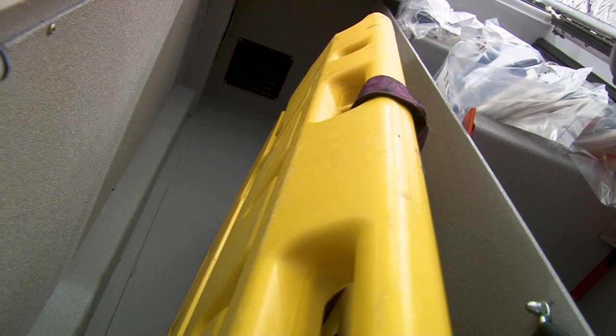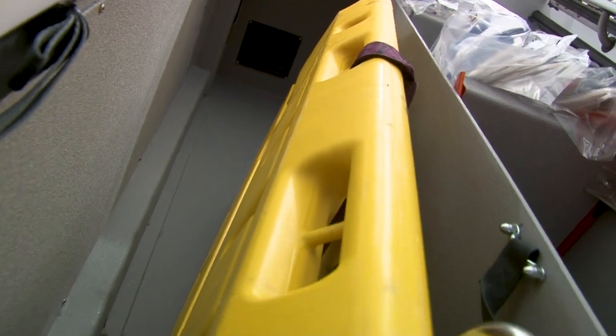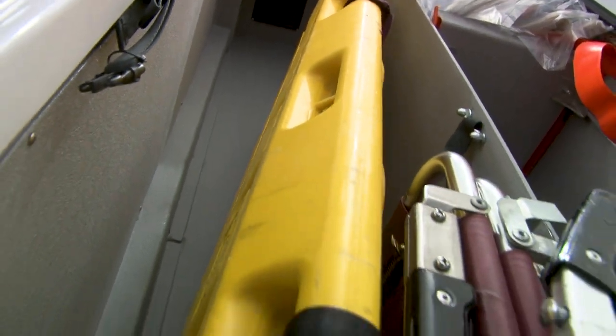So when we move someone out of a house, we want to make sure we can do it as safely as possible for our EMTs and paramedics. That's why we would use these stair chairs.